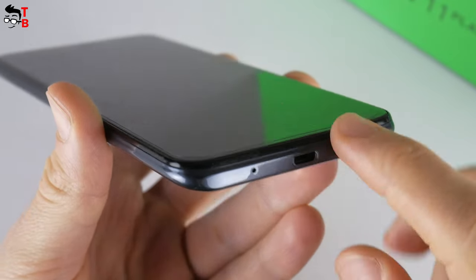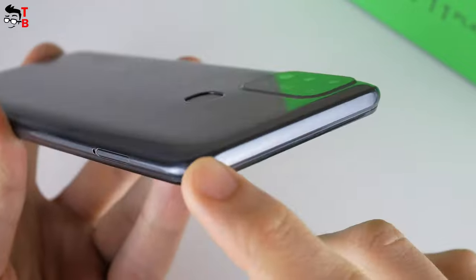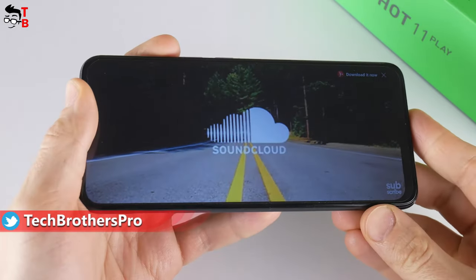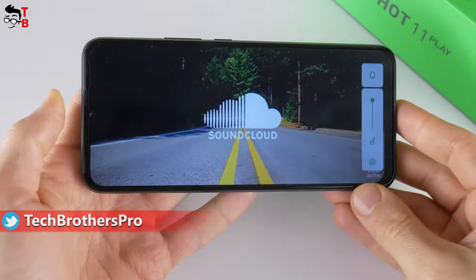There is no speaker at the bottom of the smartphone. You also won't find it on the top or back panel. In fact, the smartphone uses an earpiece as a speaker. I cannot say it is a problem, because the speaker is very loud and of pretty good quality. However, it is very unusual.